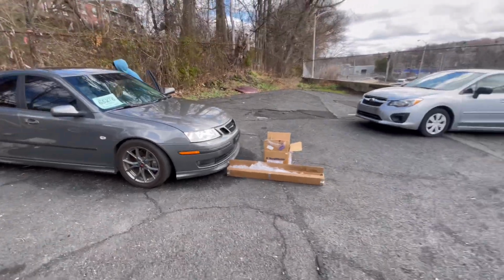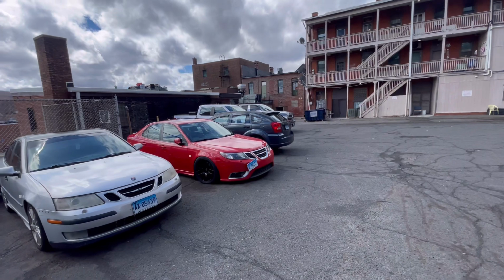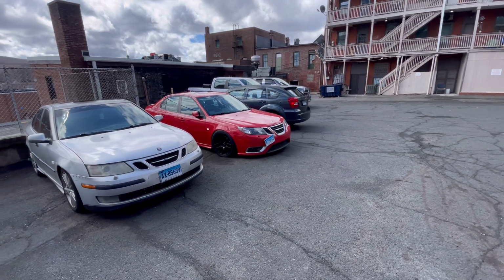All right, guys. He's loading up his car. I'm going to get Red Fury warmed up because that's what I'm driving today. So, catch you guys in a bit.